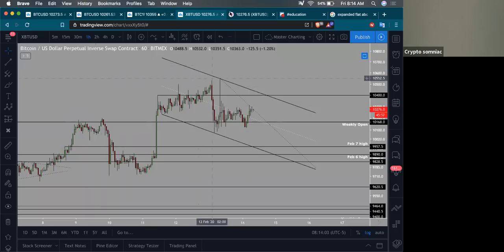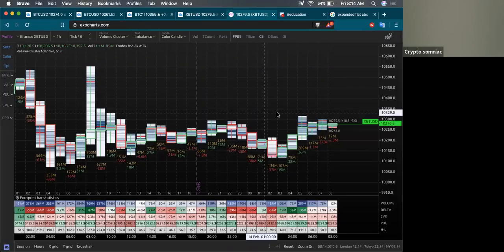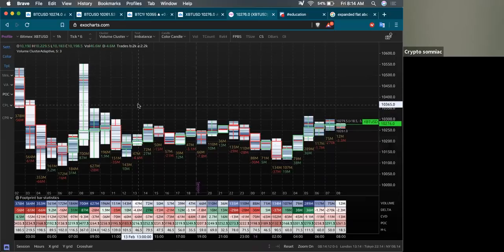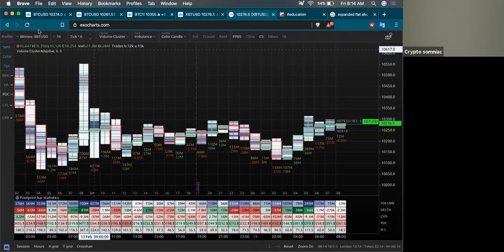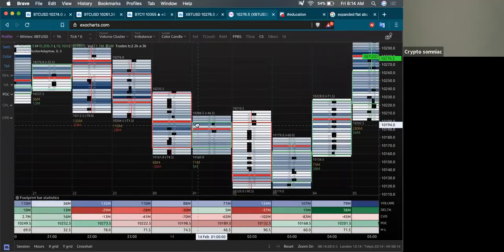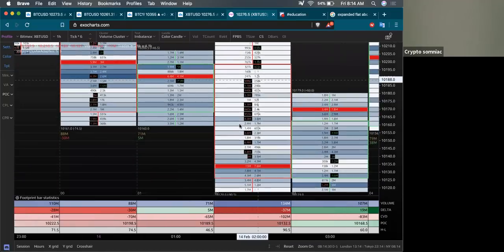So aside from that, if we start looking at EXO, here's something about it. Again, if you're not familiar with EXO, it's a footprint L3 data software, and it basically gives you a breakdown of the BitMax perpetual contract of how we look at each individual candle, where we see the major points of control, where the majority of the volume took place, whether it's the bids or the asks on either side. Right side is the bid, left side the ask, meaning right side is the buyers, left side is the sellers.